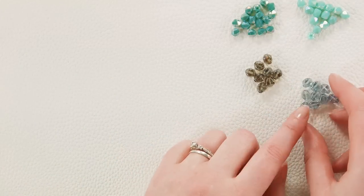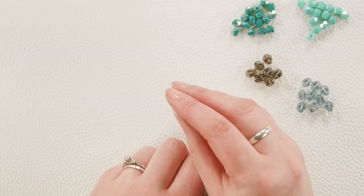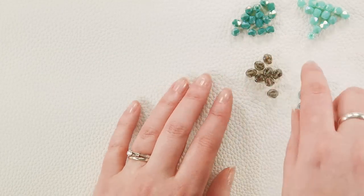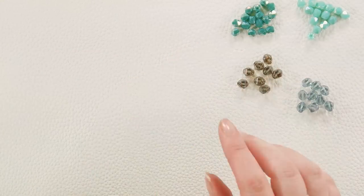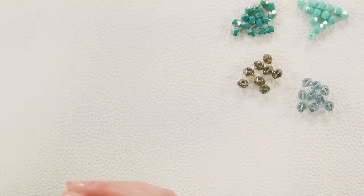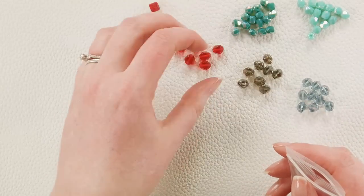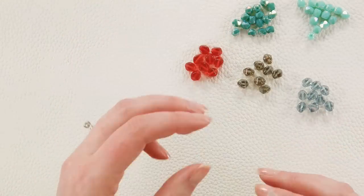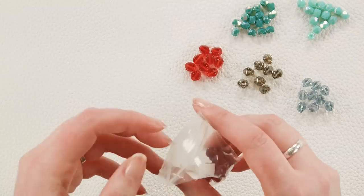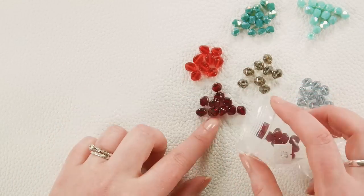We have this blue luster. This, I think, is the Lumi green luster. It's got like a brown Picasso sort of look to it, as well as kind of a greenish hue there. All right, we've got some red. Very vivid, so that's going to be like your ruby red, or cyan red, sort of. And then we also have garnet, the darker red. Love those.